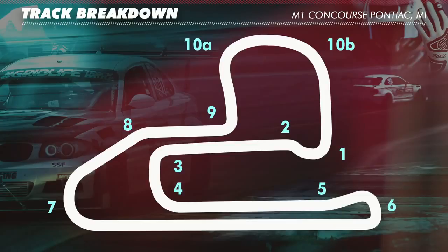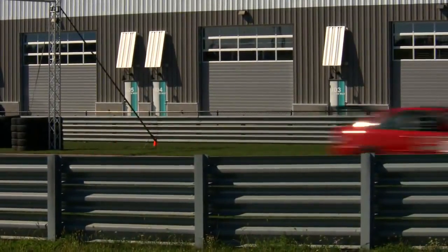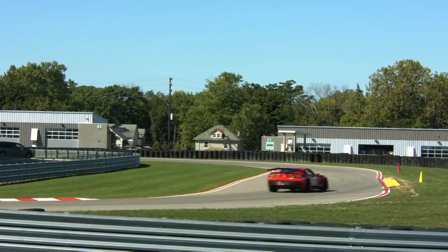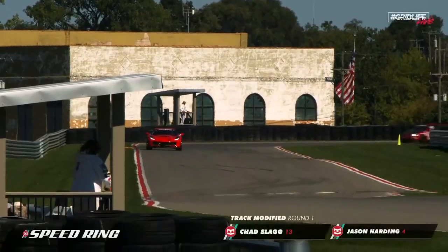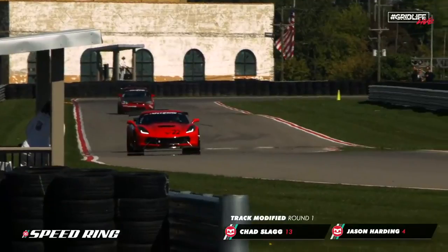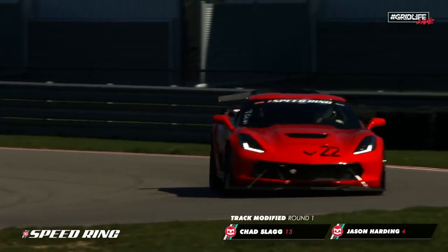It looks like a quick fix there for Chad Slagg and Jason Harding. Again, a nice gesture of sportsmanship from him, saying, go ahead, fix your car, I want to win this thing properly or lose it. And this is an interesting battle: a pretty much brand new C7 Corvette against an old 99-2000 EM1 Civic SI.